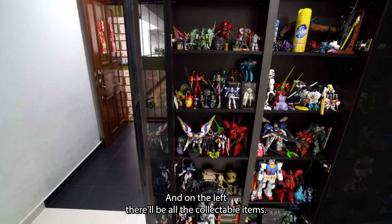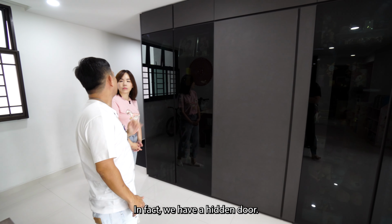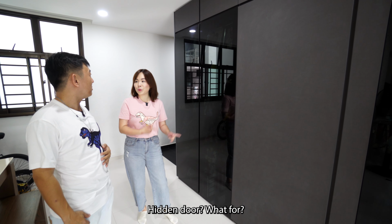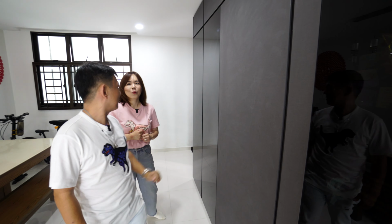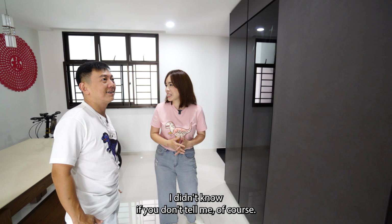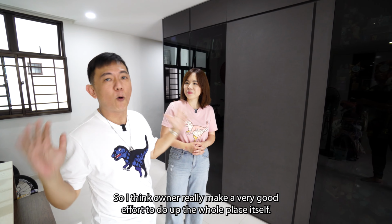And on the left, will be all the collectible items. In fact, we have a hidden door. Hidden door? What for? Bomb shelter is well concealed behind this. Wow, I didn't know if you don't tell me. Of course, so I think owner really make a very good effort to do up the whole place itself.